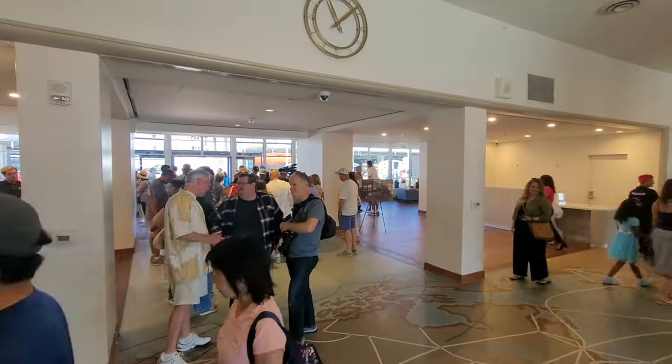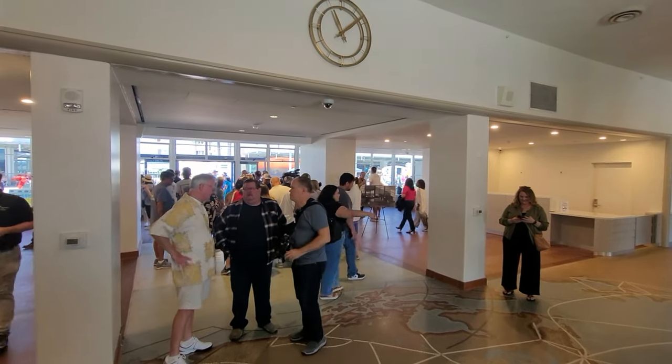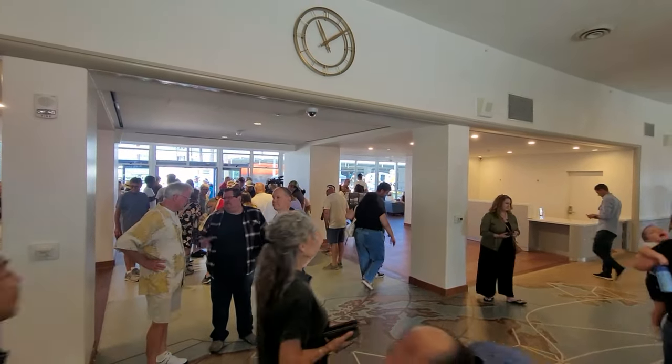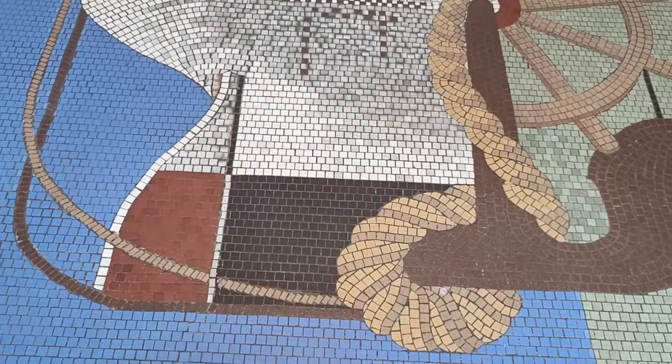And originally, this was the layout of the terminal. You check in, get your paper boarding pass, and walk to the waiting area for your flight. So as you can see, it's always been easy to catch a flight here in Long Beach.